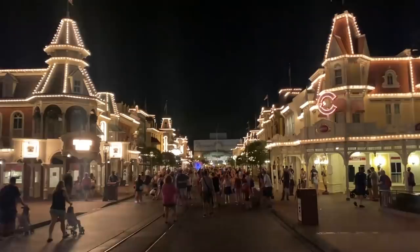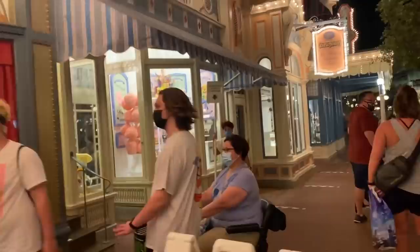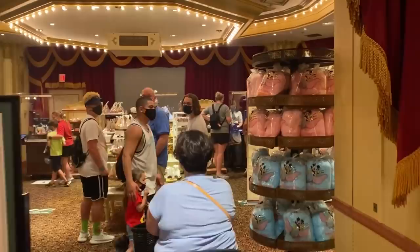Currently the confectionery is closed, but what I like to do is end my night by getting a Disney treat. If you can, you can enjoy it on Main Street, but if it's closing, you can just bring it with you. Because the confectionery is under refurbishment, they actually brought a bunch of the sweets over to the Main Street Cinema. They have the same stuff the confectionery had. I'm gonna get one of my favorite Disney treats to go.